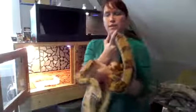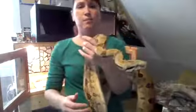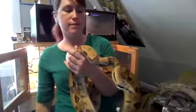I know one of the questions that I got a lot when I first got him is, is he endangered or threatened in any way? And they aren't considered endangered, but in some places they're considered protected or at risk, because a lot of people like to take them illegally out of their natural habitat as pets. He was raised in human care. He was born in human care. His parents were born in human care, so he didn't come from that.